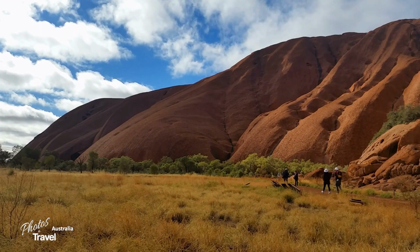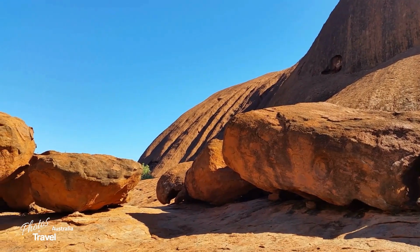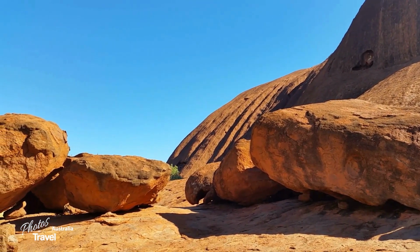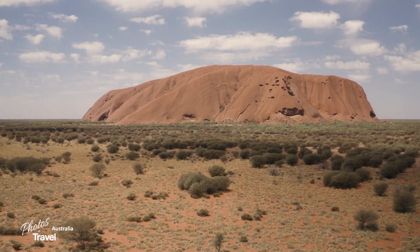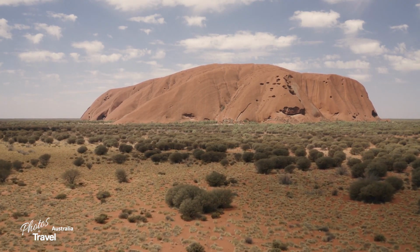It is considered a very sacred place to the Aboriginal tribes of Australia. Ayers Rock is one of the most majestic sites in the world. It's actually the tip of a giant monolith, the world's largest, and was formed about 500 million years ago. It is now almost entirely covered by debris and sand.